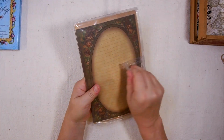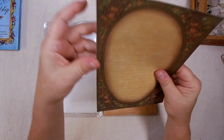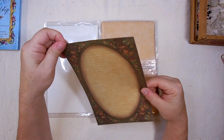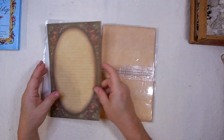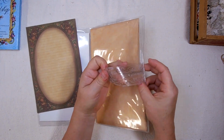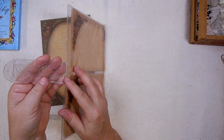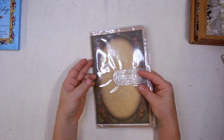Then I have this. This is not a book. This is another stationery set. But look at that. Ain't that pretty? I don't know how many sheets there are, probably 8 or 10 with envelopes. And the brand, it says Victorian Greetings, and I can see me pulling that thing off and using that in a journal somehow.